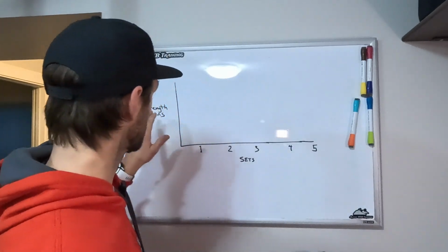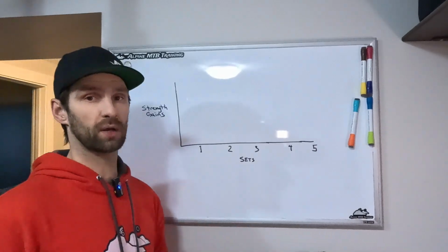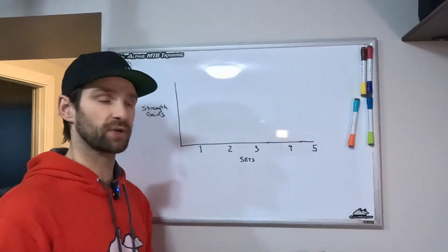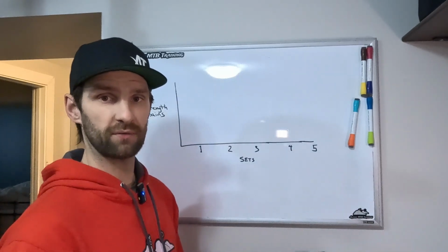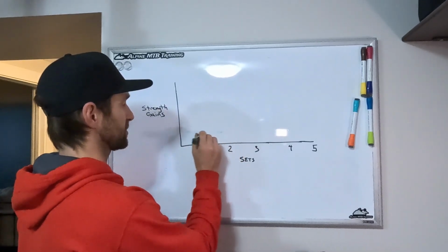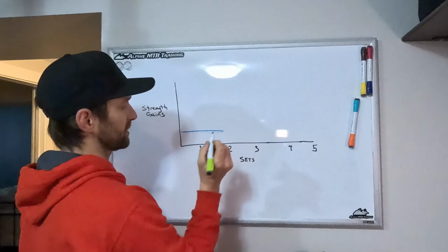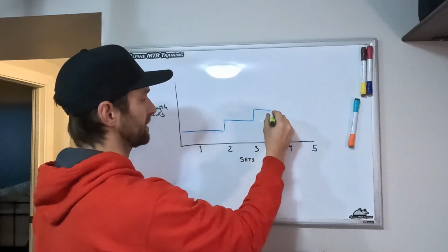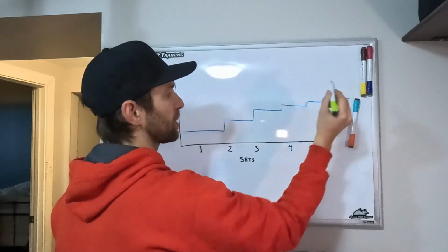So first to start, I got this graph I'm going to draw. Strength gains on the y-axis, sets on the x-axis. So what happens when you perform strength training sets? You get a certain amount of strength gain after your body recovers from the workout. Say you do 1 set, you get a certain amount of strength gain from that. Go to 2 sets, you bump up, you get some more. You go to 3, you get another bump up. Go to 4, you get another one, 5, and so on.